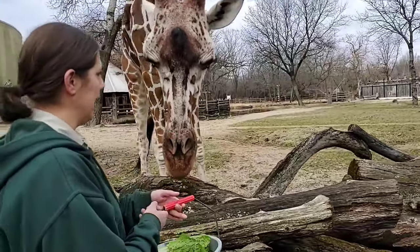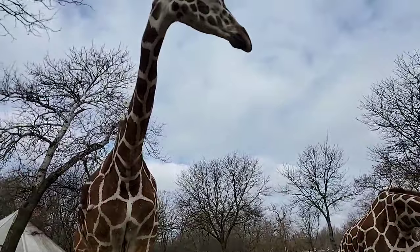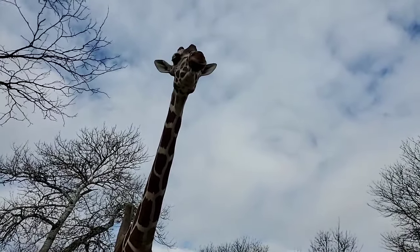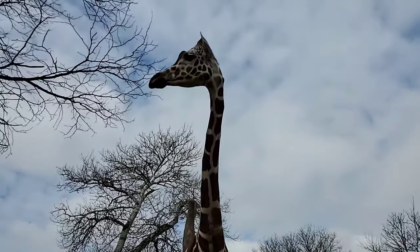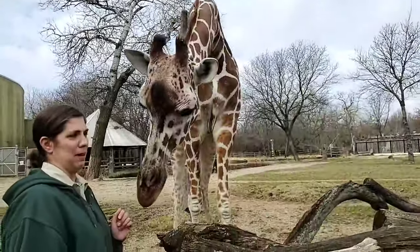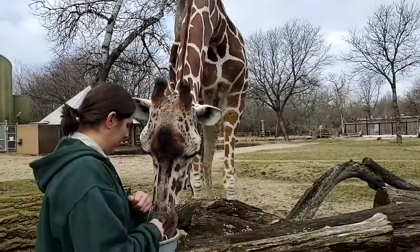So first I'd like to go ahead and just introduce you to the animals who are here right now. This tall guy right in front of me is named Potaka. Potaka is the tallest of our giraffes. He is a male and he'll be turning 7 years old in June. He was born here at Brookfield Zoo and he's topping right around, we think, about 16 feet tall right now. So he is the biggest boy in our herd.